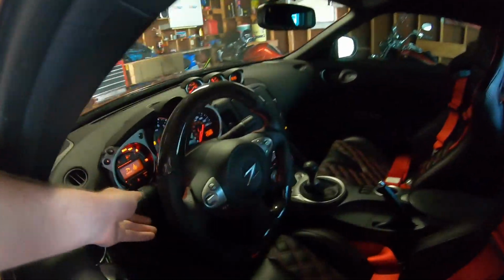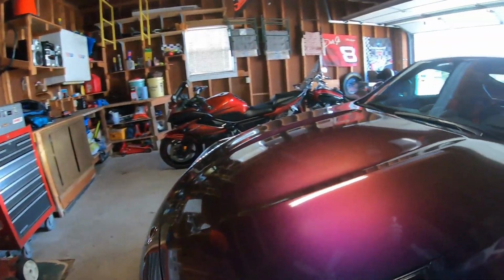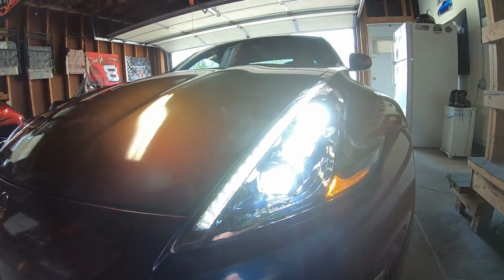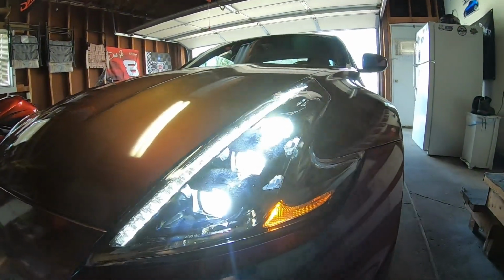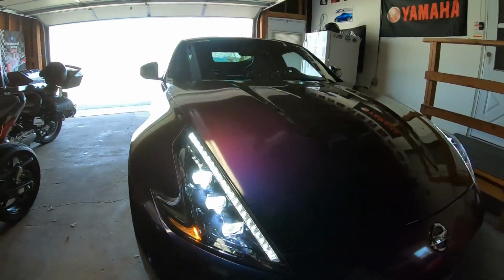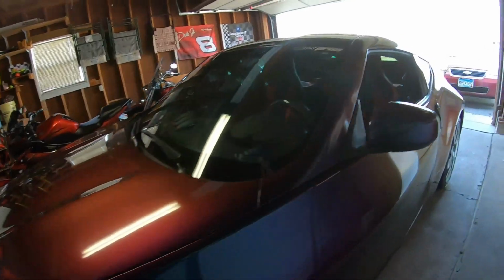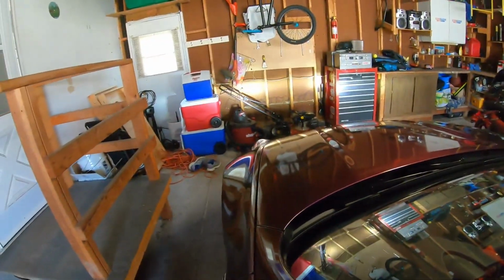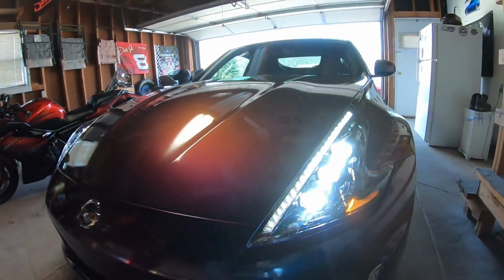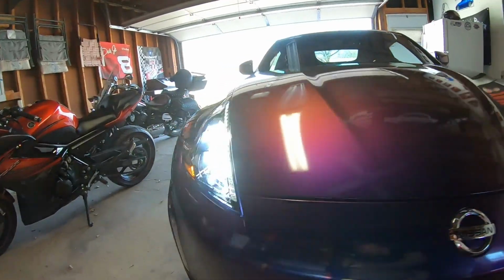Show you guys the low beams real quick. So I really do like the tri projectors. Really nice. And these lights are definitely a lot brighter than the stock headlights. Now these are the high beams, probably can't really tell, but they're much brighter.